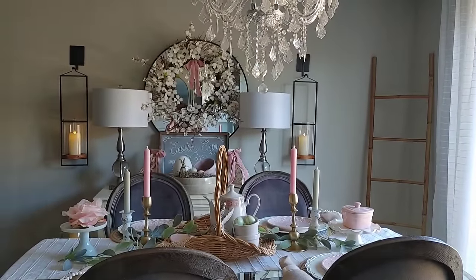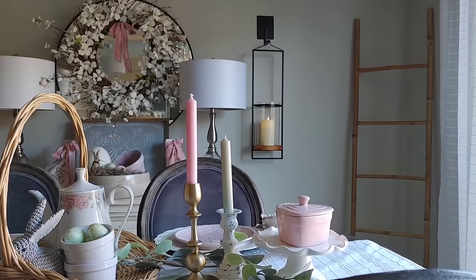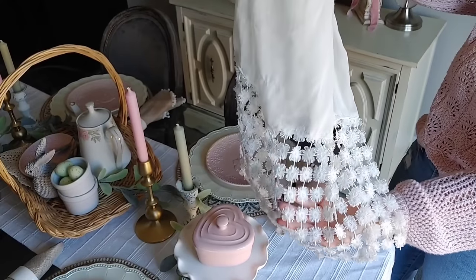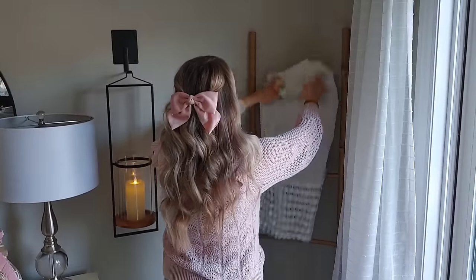But we're going to move on to this blanket ladder I have now, and I really wanted to add a few little touches to this area. I had this gorgeous scarf. It was my mom's, and it has these beautiful daisies on the bottom.